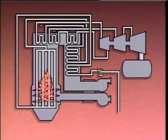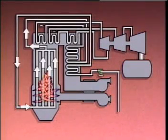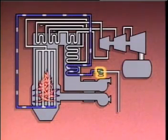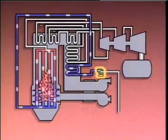A once-through boiler gets its name from the fact that water is pumped through it only once. It's not recirculated. Many once-through boilers are operated at supercritical conditions. In a typical supercritical once-through boiler, boiler feed pumps force the feed water through a header at the bottom of the furnace and up through the water walls.